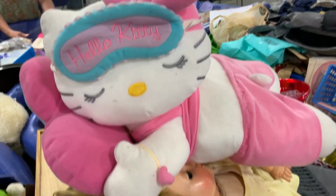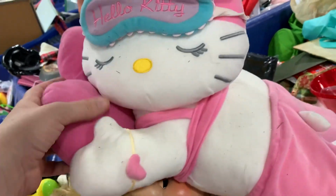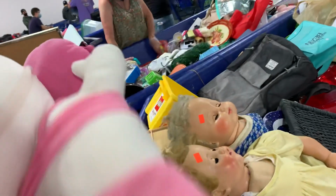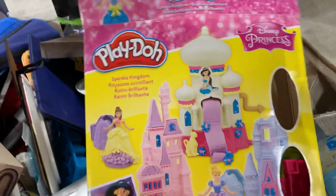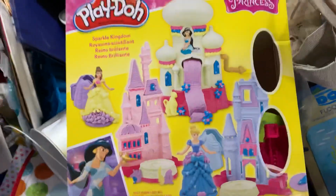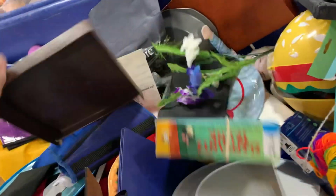Look at this Hello Kitty. It's cute. It's kind of dirty, but it's really cute. It's filthy, actually. But it's really cool. And then look at this carpet. You can roll out a red carpet. I need to look through this and see, because that's limited edition right there.